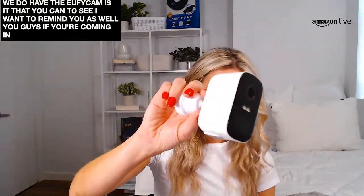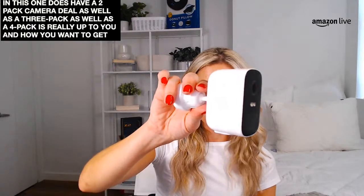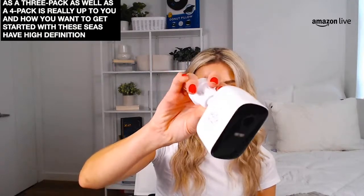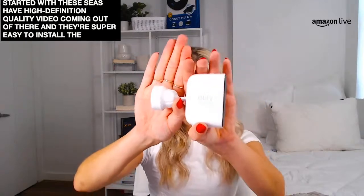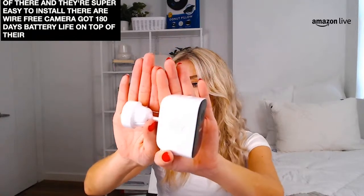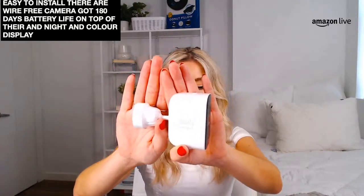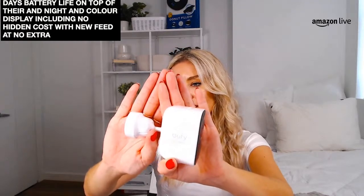And next up, we do have the Eufy Cam. This is the Eufy Cam 2C. I want to remind you as well, you guys, if you're coming in, this one does have a 2-pack camera deal, as well as a 3-pack, as well as a 4-pack. It's really up to you how you want to get started with these. These have high definition quality video, and they're super easy to install. They are a wire-free camera. It's got 180 days battery life, and it's got night and color display, including no hidden costs. With Eufy, you get no extra hidden costs, unlike other cameras.